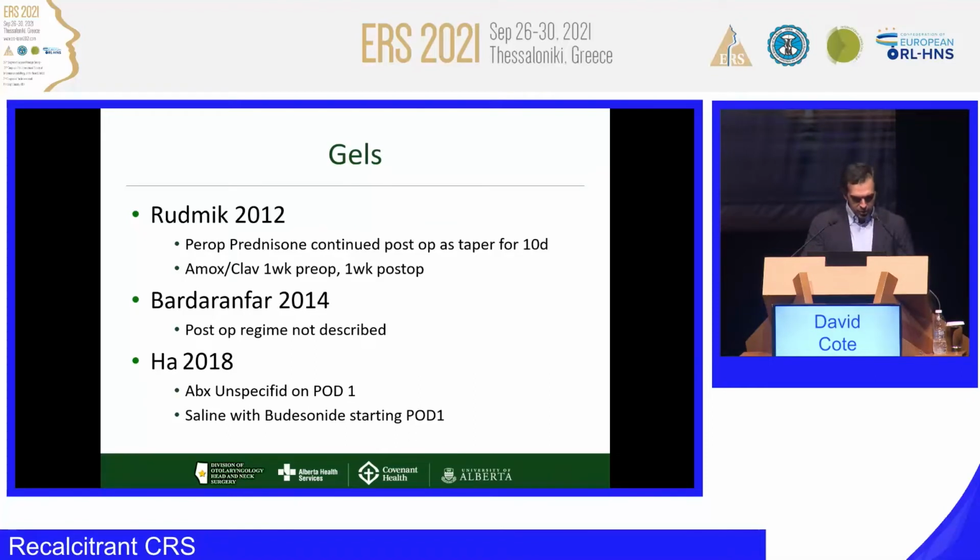Amongst the gel group of studies, the perioperative prednisone continued as a postoperative taper for 10 days out of the group from Calgary, with amoxiclav for 1 week preoperatively as well as 1 week postoperatively. The postoperative regime for the study that came out of Iran, unfortunately, was not described in their study, and the group out of Korea did not, the group out of Australia had an unspecified antibiotic that was administered on postoperative day 1 only.